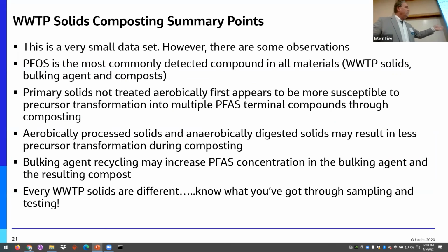Summary points on the wastewater, and then summary points on the overall thing. This is a small data set. There are some observations. The PFOS is most common. Primary solids not treated aerobically first appear to be more susceptible to transformation during composting. The aerobically processed solids and anaerobically digested may result in less precursor transformation. Again, we want to have more data to figure that out.